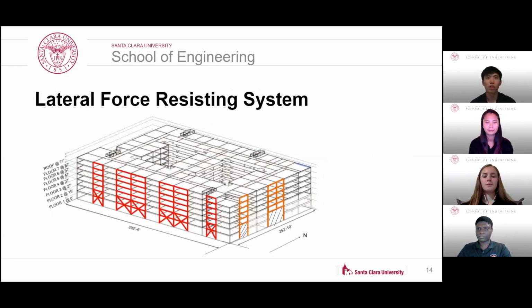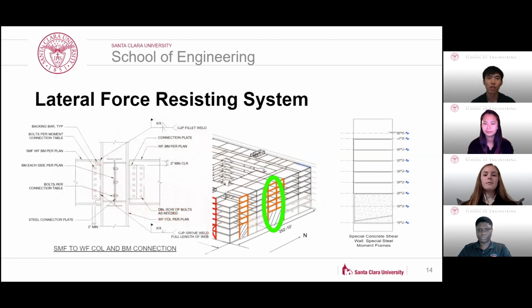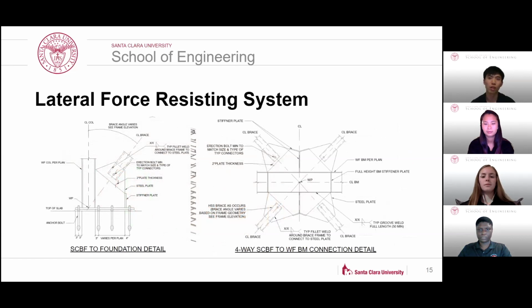There were 2 different lateral force resisting systems used for this structure, which ties into the unique aspect of how this building was designed. The first lateral system consisted of special reinforced concrete shear walls connected to special steel moment frames above. Presented are a couple of details that were created to help illustrate the design of this lateral system. The second lateral system consists of special steel concentric brace frames connected to special steel moment frames above. Presented are a couple of details that were created to help illustrate the design of this lateral system.